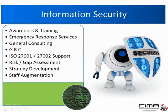Some of the key areas in our information security consulting services area include awareness and training, emergency response services, general security consulting, governance, risk, and compliance, ISO 27001 and 27002 program support, which also includes pre-certification assessments, risk and gap assessments, strategy development, staff augmentation, and more.